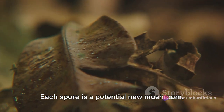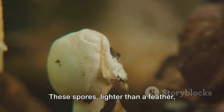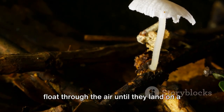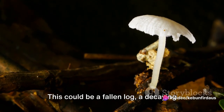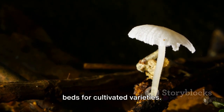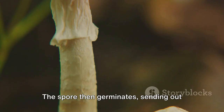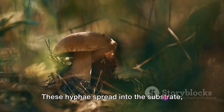Each spore is a potential new mushroom, waiting for the right conditions to start its growth process. These spores, lighter than a feather, float through the air until they land on a suitable substrate. This could be a fallen log, a decaying tree stump, or specially prepared mushroom beds for cultivated varieties. The spore then germinates, sending out thread-like structures called hyphae.